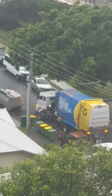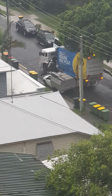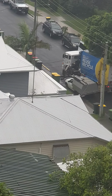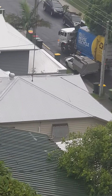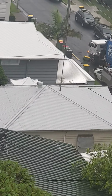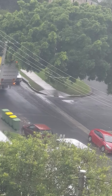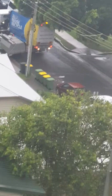Back to the truck. Putting the bin down. Put it right back where you found it, mate. Man, I can't believe how close together they were coming. Like, the recycle truck came right after. Oh, okay. I was like, wait, he's not collecting that other one. Must be blocked by the car, but no, I don't think it is blocked by the car.